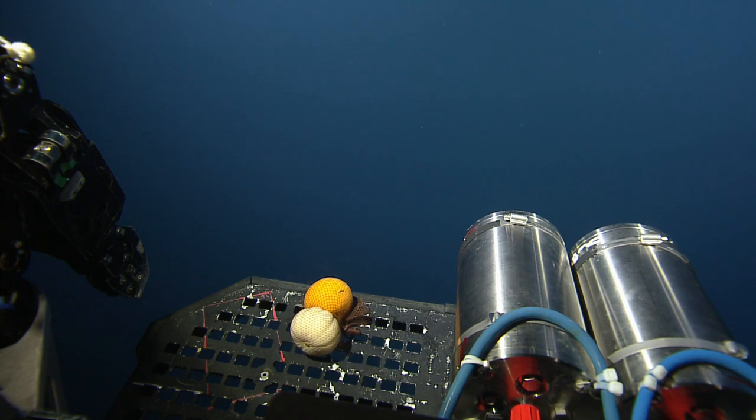What was our final shrimp count? What's he got? Looks like he's got 13 or 14.